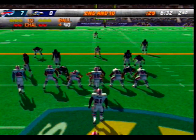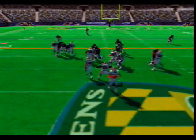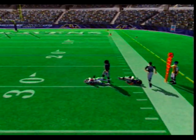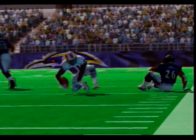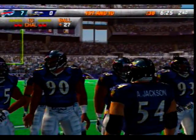Here we come. Let's go now. Set. He hands it off. Great fake. Gets the pass off. Right on target to the wide receiver. John has proven he's a consistent target. Yeah, especially in situations where they're looking to get first down yardage.